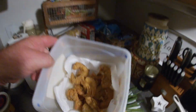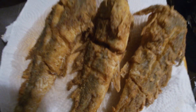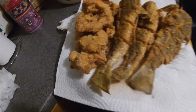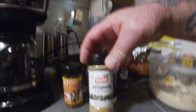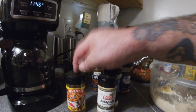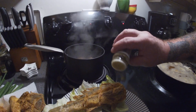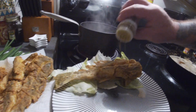Well, them shrimp looking good. Frying up. Oh, look at them pretty shrimp. Them pretty fish, pretty whiting. All right, now this stuff isn't real hot. It just gives it a real good flavor. Ghost pepper and jalapeno, really good flavor. I've already tried the shrimp, it's pretty good. Now while it's still hot, we're going to sprinkle just a little more jalapeno seasoning on it.